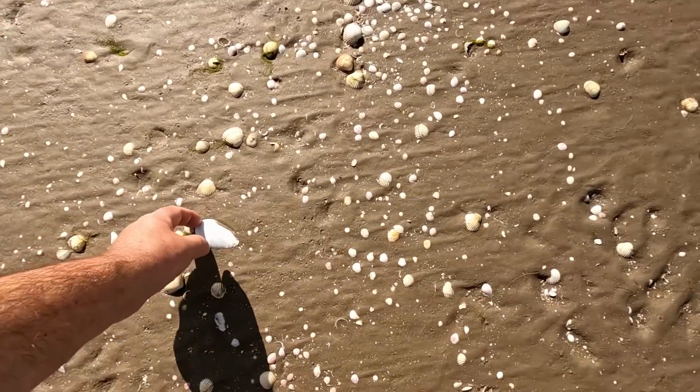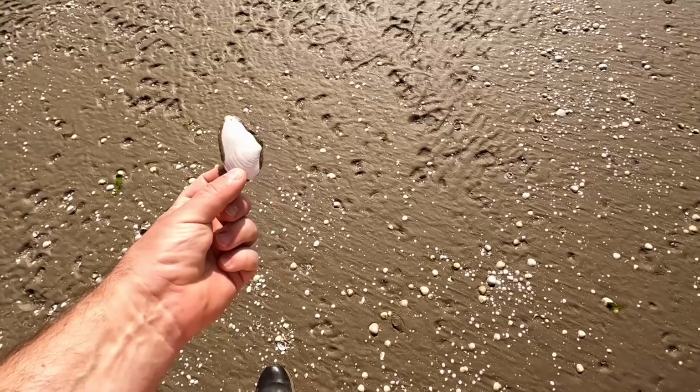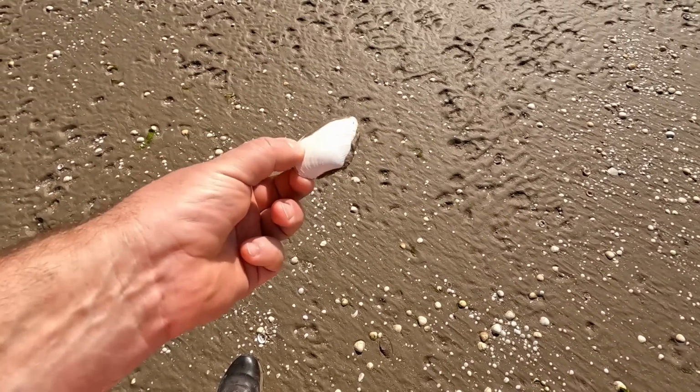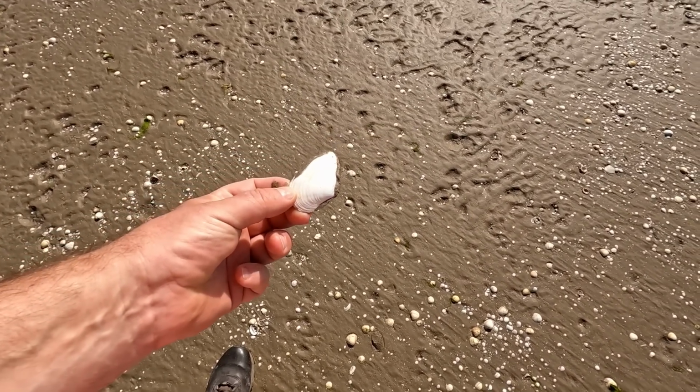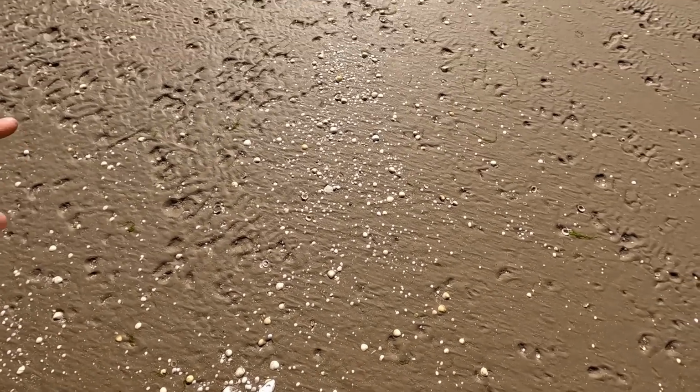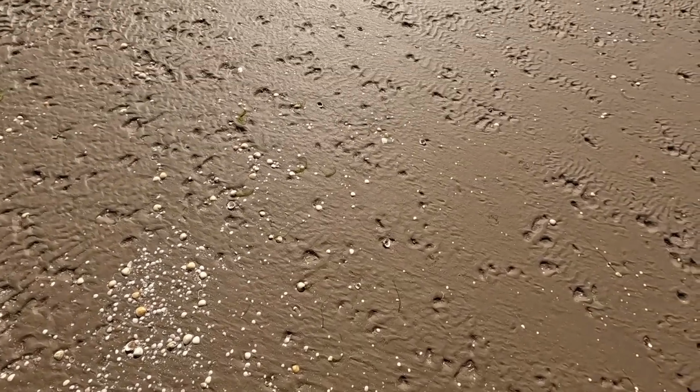There's a different shell. That one I believe is a piddock. I'm not sure. It's a very thin papery shell. Could probably break that with my fingers. So I've got several different species. I've seen a couple of oyster shells around as well.